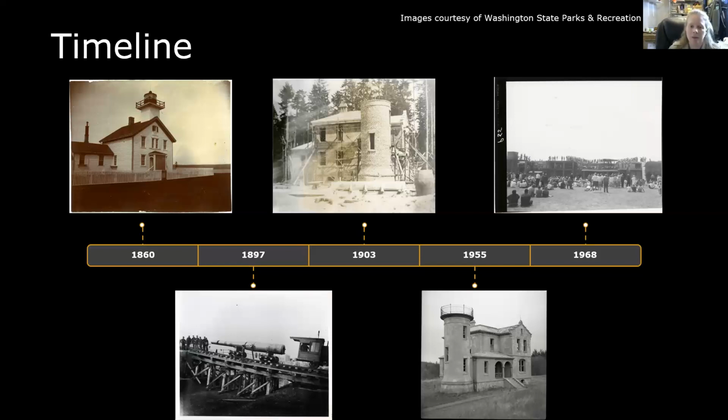And then, an interesting note for the lighthouse: it closed in 1922 and was in caretaker status with the military. They had people stationed there during World War II. The Canine Corps lived there, and the dogs were out back, and they would train the dogs for night patrols. It's an interesting little tidbit on the lighthouse that people always find interesting.